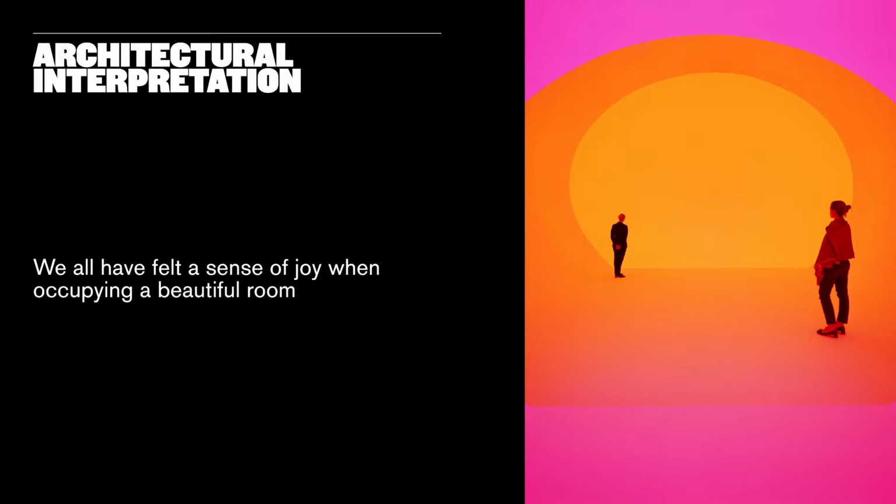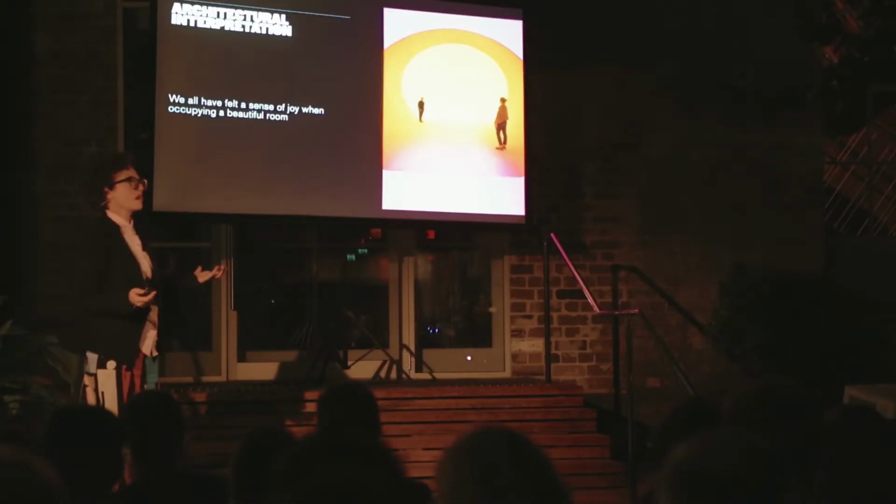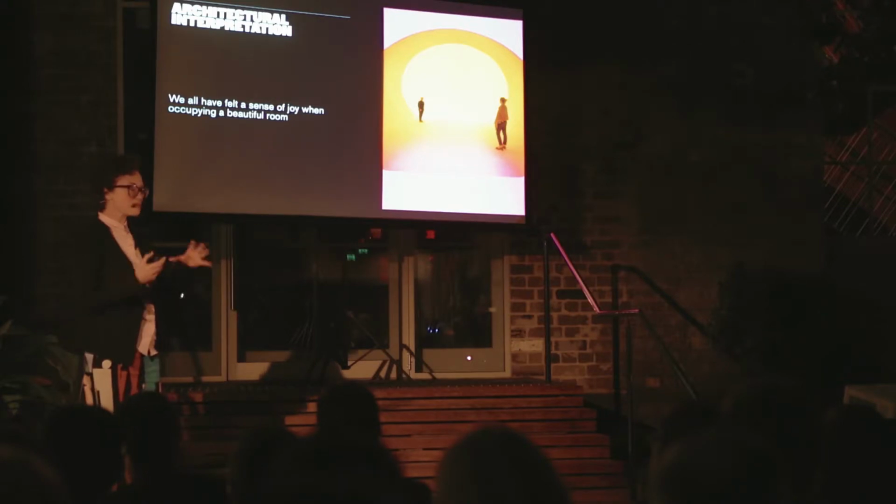So we've all felt a sense of joy. This is a James Turrell installation. I know that really incredibly lifts my mood. Those spaces are really fantastic. And we kind of wonder, what is it about light, and all that emotional play, that comes into the ingredients that make this space feel beautiful for me.